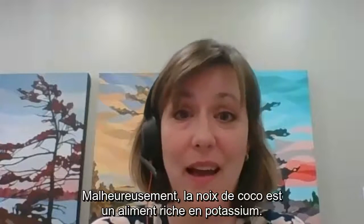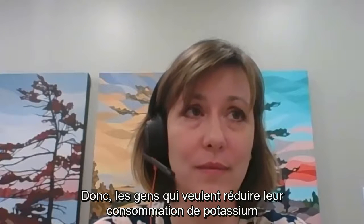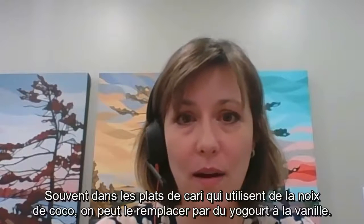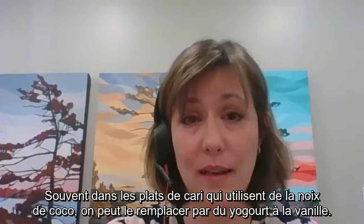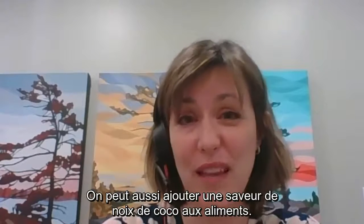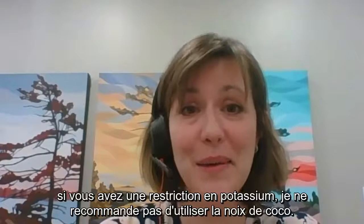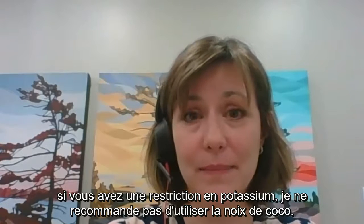Unfortunately, coconut is a high potassium food item. So if you are trying to cut back on your potassium, you want to be really cautious with those coconut type products. For a lot of curry recipes that call for coconut, you can use vanilla yogurt, which sounded weird to me, but actually works in place of the coconut, and coconut flavor as well, just to add to your food. So if you don't need a potassium restriction, enjoy, but if you do need a potassium restriction, then I don't recommend coconut products typically.